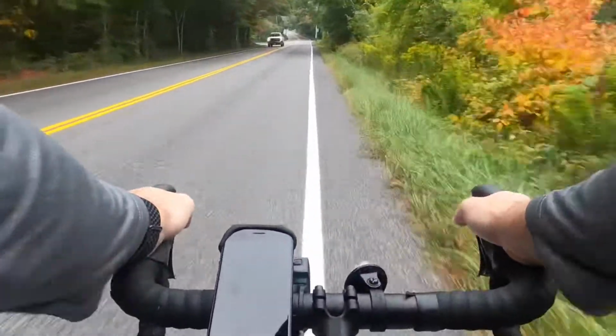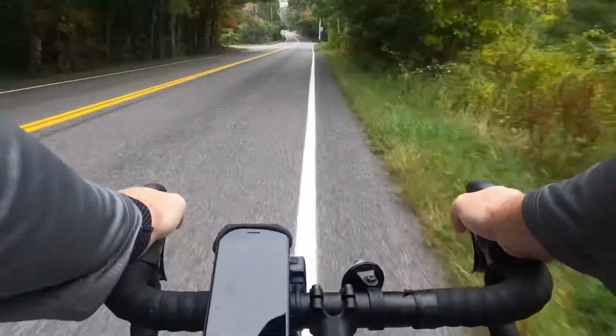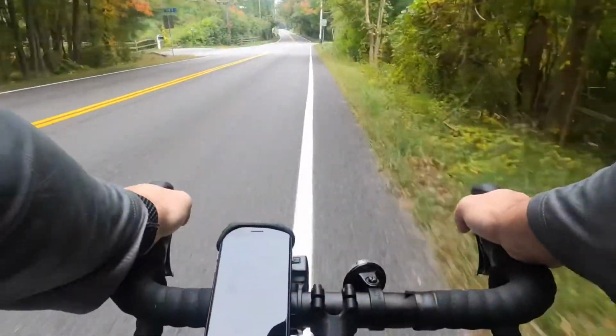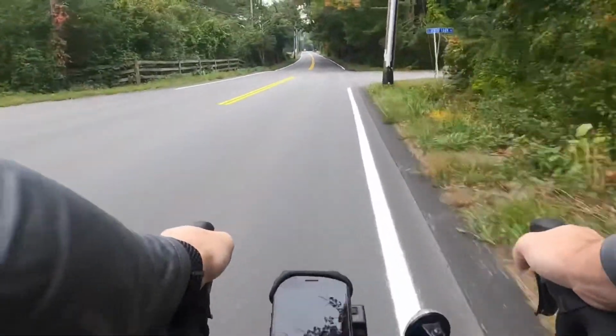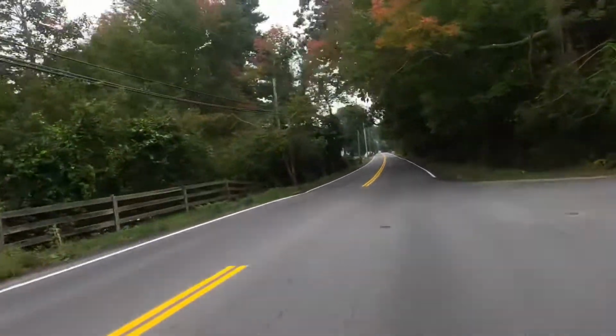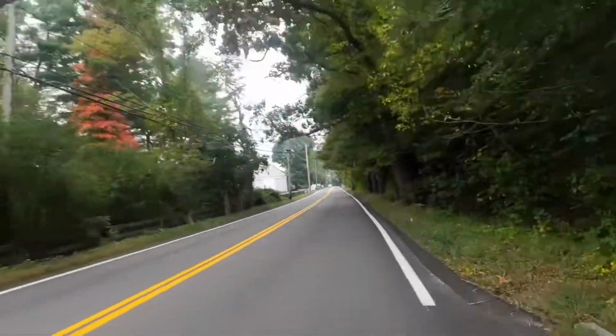If you know me, I love summer and I hate the transition when it gets colder, but you can't deny it. New England is beautiful. We just have to switch over into some of the foliage and some of the leaves and see all the beautiful stuff that's up here.